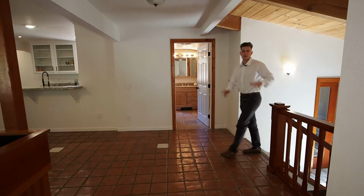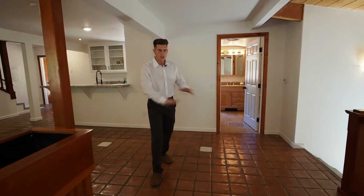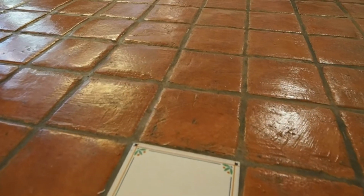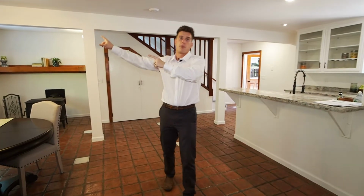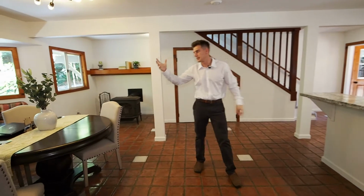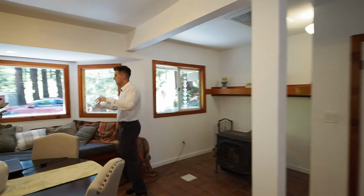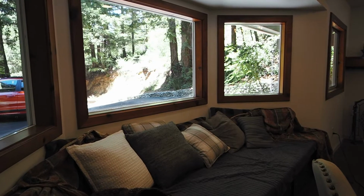Coming out the stairs of the lower living area, we're now to the upper living space, kitchen area. You're instantly drawn in by the Spanish tile. You're like, oh my gosh, this is awesome. It's beautiful flooring. It has some hand-painted tiles sprinkled in throughout. Nice Edison bulb modern light above this dining room nook table. Instantly, you like this corner nook seating area. Super cozy, has a nice view of the front of your property.